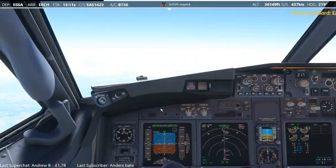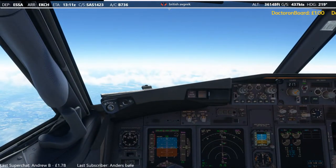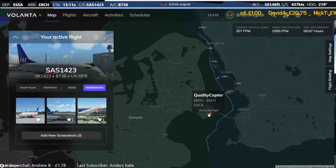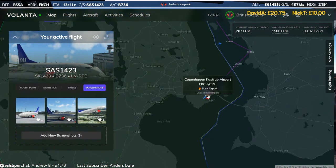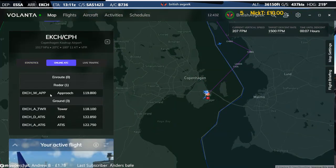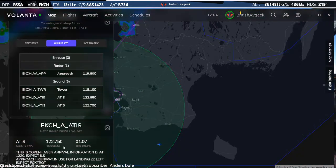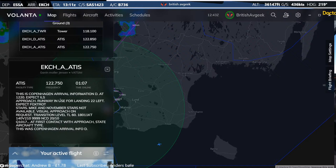And what we can do, in fact, let me show you on Volanta, because there is a way, I was showing it on previous streams, where you can actually get the ATIS for the airport you're flying into. So if we zoom in to Copenhagen here, and we click the airport icon like so, and then click online ATC, you can see here we've got approach, tower, both online, and ATIS. So information Delta, expect ILS approach, runway landing 22 left. Expect Foxtrot STARs.